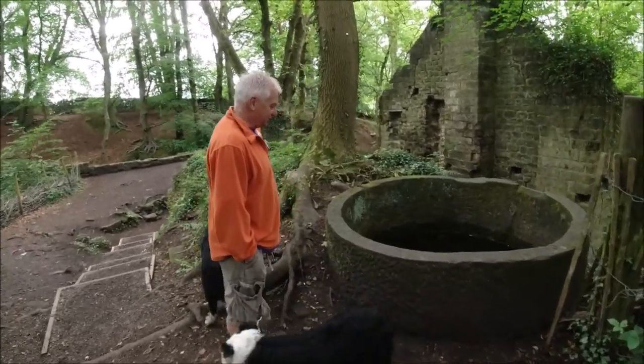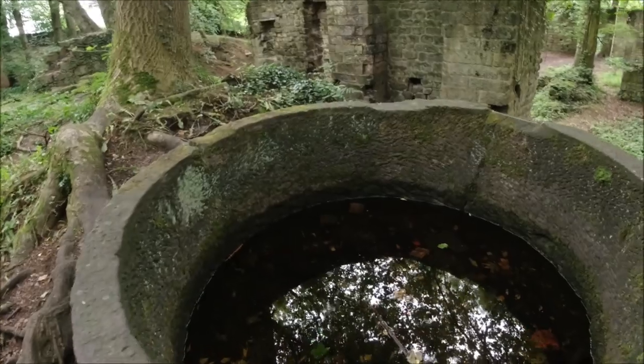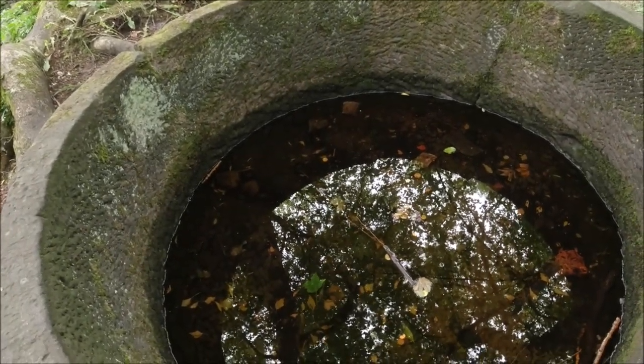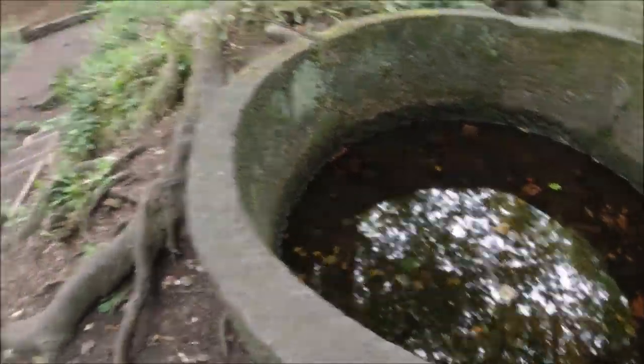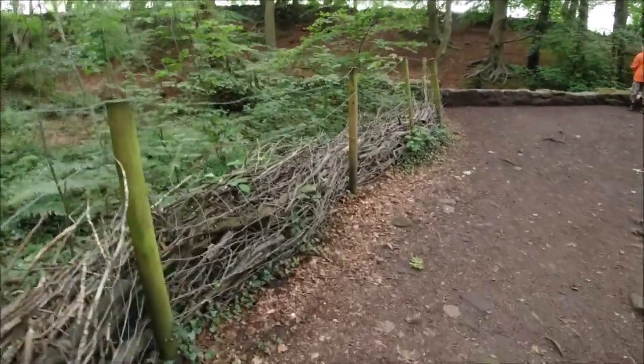There's a bathtub for us. Who needs a hot tub? That'd do us. And we'd be rich as well, lots of coins in there. This is a beautiful place we didn't know anything about.